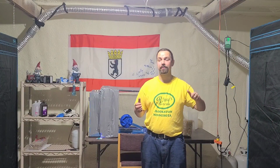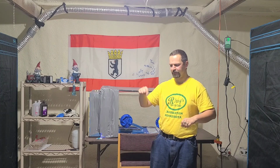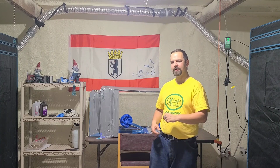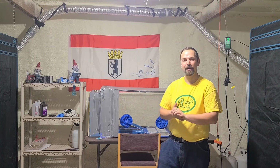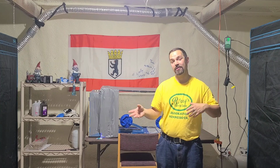Welcome to the Berliner room. Look, we have a flag in here now, which means I can declare this room a sovereign nation in Minnesota. We shall call it Mini New Berlin. Just kidding. No, I found this flag a couple days ago and it was a gift to my dad from one of his foreign exchange students.